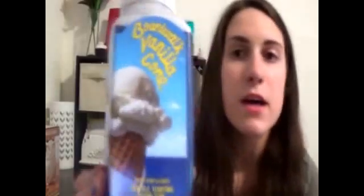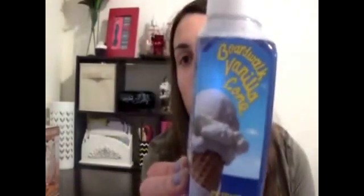So the next things I got were some soaps. Again, these were like $3, which is not bad. The first one is this vanilla cone soap. It's a foaming one, nothing really special. And then the next one is this buttercream.